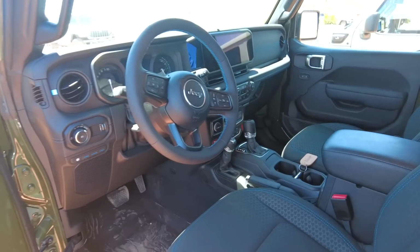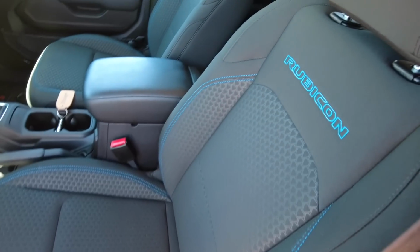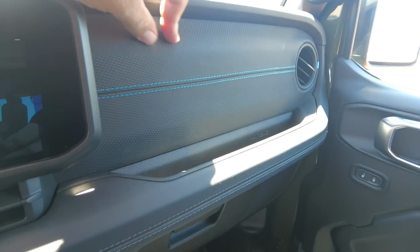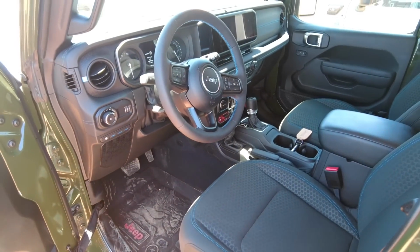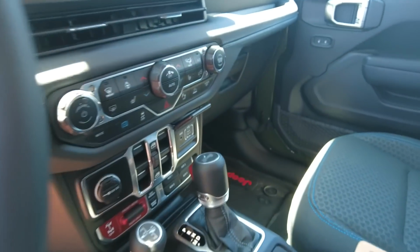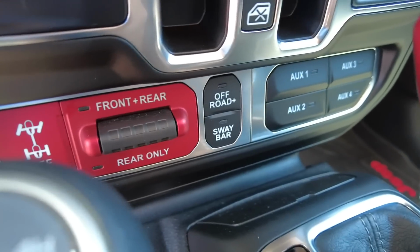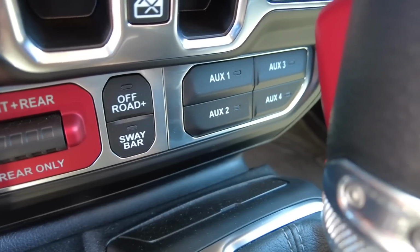And talking about interiors, I'll show you the Rubicon now, and you can see here in our Rubicon 4xe we get this blue stitching, this kind of motif on the seat, the blue Rubicon stitching there, and like I mentioned on the High Altitude, this is leather here on the Rubicon. It's got this stitching, and it's actually a bit of a textured leather. That's a little bit different as well, and then stitching in the steering wheel. So really it's the stitching and a little bit of the color scheme that's different depending on which model you go for. Now, of course, because this is the Rubicon, you're getting all these great off-road features down here. So there's your front and rear locker, off-road plus mode, which allows you to lock up your rear end in high range, and your sway bar disconnect, and of course four auxiliary ports so you can hook up whatever you want.